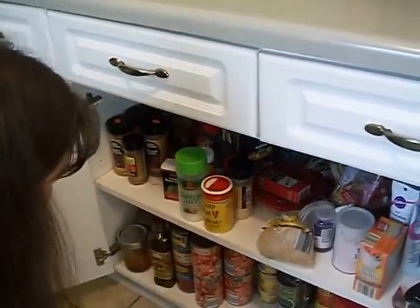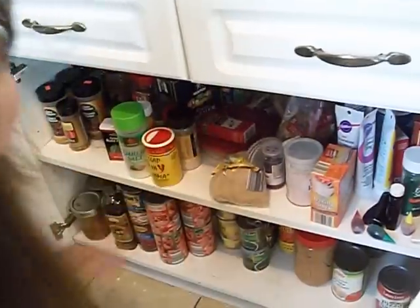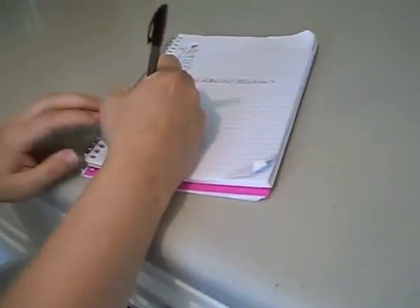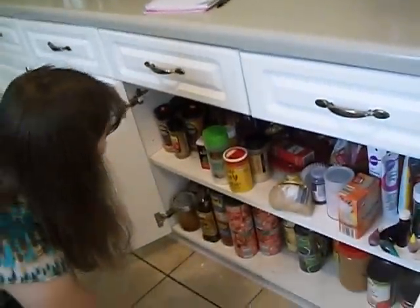So I don't think we're going to need very much. We do need some chicken broth. Let me put that on my list. Chicken broth. Now this is, like I said, I usually just go through my inventory first and see what I'm missing, what I need.